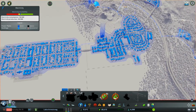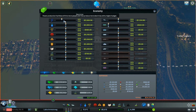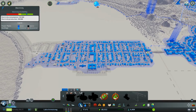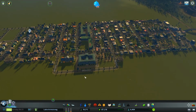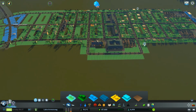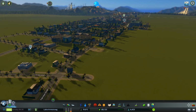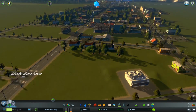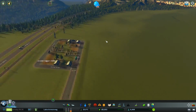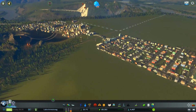How is the electricity? Oh, we're kind of stressing it a little bit. Let's go ahead and bump that budget up. Alright, did that get us... That did get us dense, high-density commercial and residential and offices, so we can now build those. Right now we have a demand for industrial. So what we may have to do is come over here and make redesigning this industrial area our new goal.